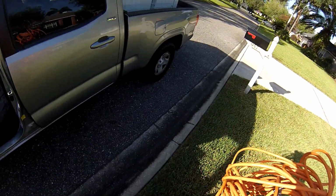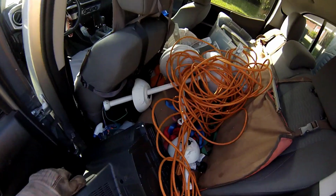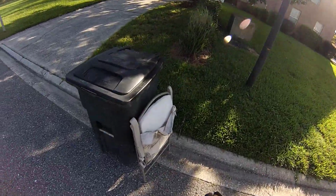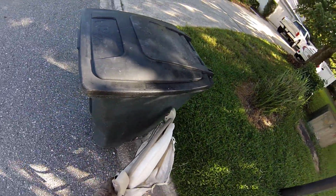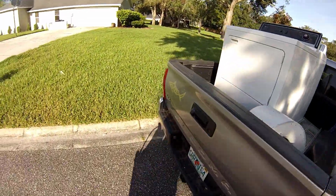Some extension cord. Don't fall out on me. Well, this chair has certainly seen better days. I've seen better. Oh, don't, shut up. Don't do that. Get a copyright strike.